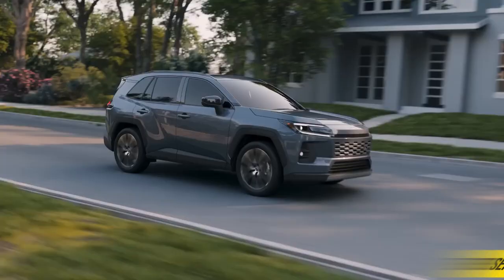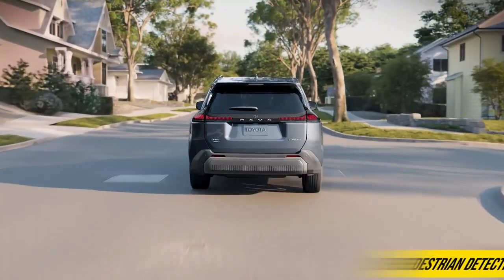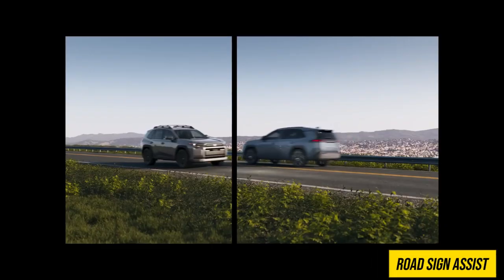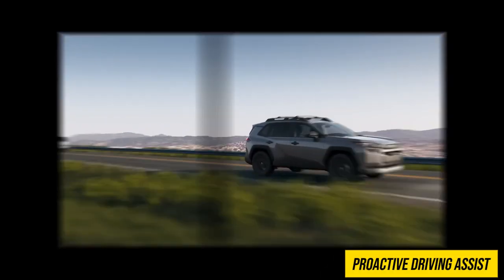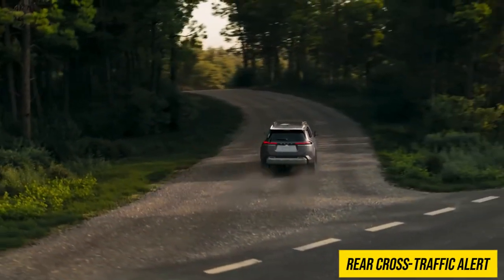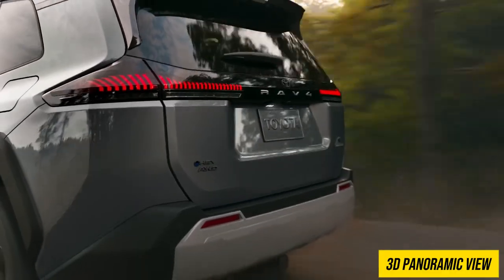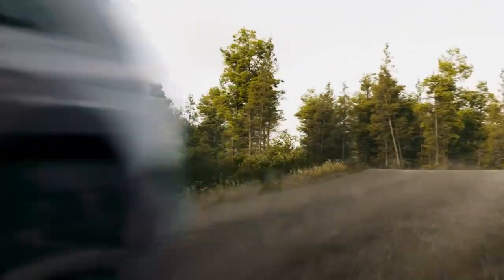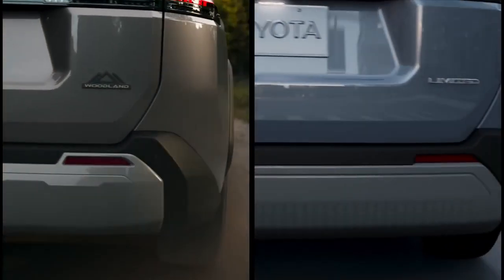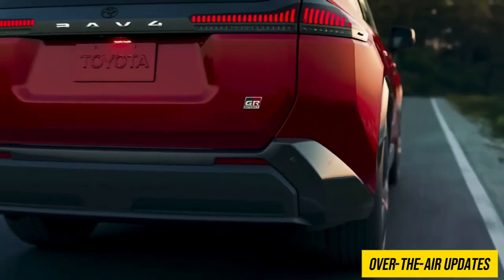The RAV4 packs Toyota Safety Sense 4.0 with pre-collision braking, pedestrian detection, full-speed cruise, lane tracing, road sign assist, and proactive driving assist that predicts curves. Add blind spot monitor, rear cross traffic alert, parking assist with auto braking, and a 3D panoramic view on top trims. Both earn top IIHS and NHTSA ratings typically, but RAV4's new Arene software adds over-the-air updates for safety features.